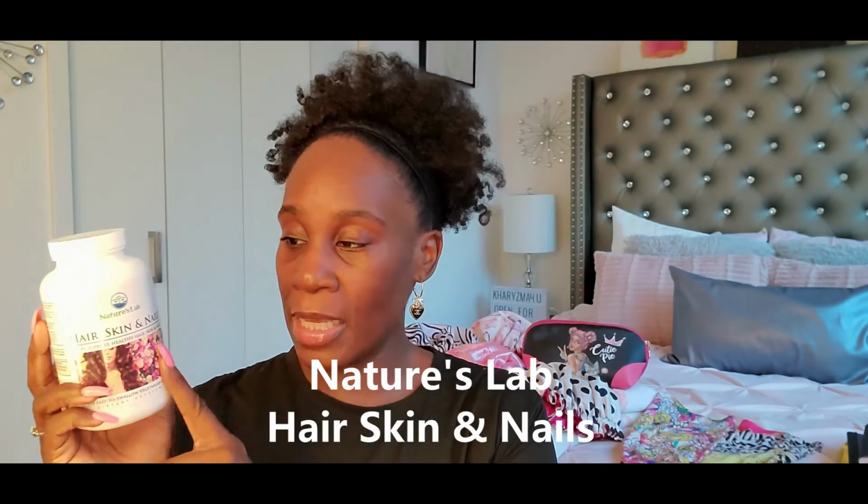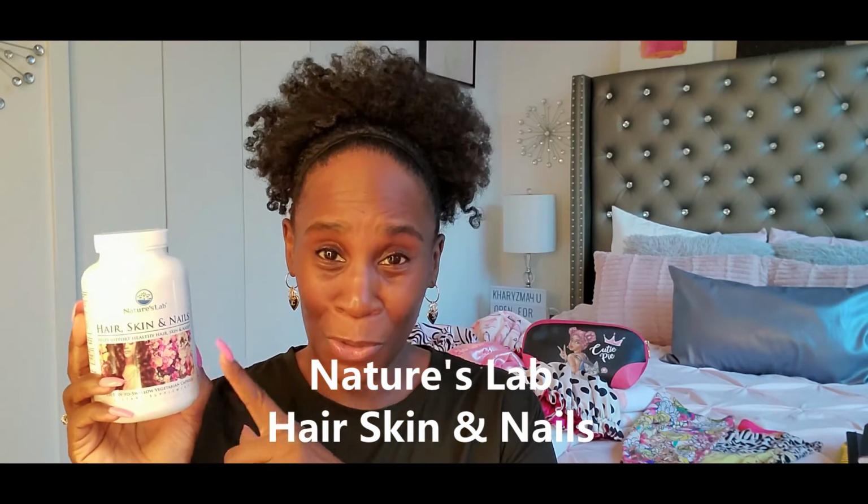And I was using this all of last year, but I ran out, and I think I went about 2 months without it. So now, as soon as this hair little thing happened with me, I went out and got this right away. I'm like, I'm not playing. I'm getting everything that I need to get my hair back on track, guys.